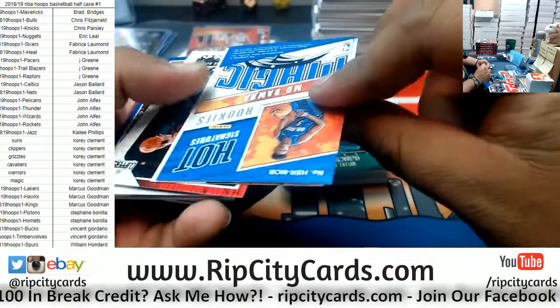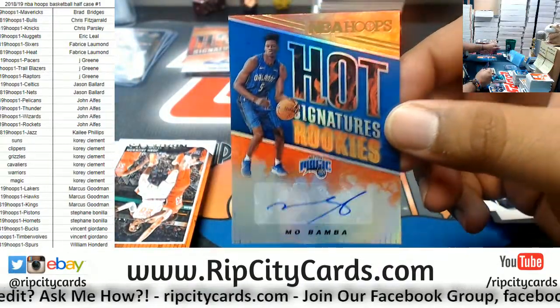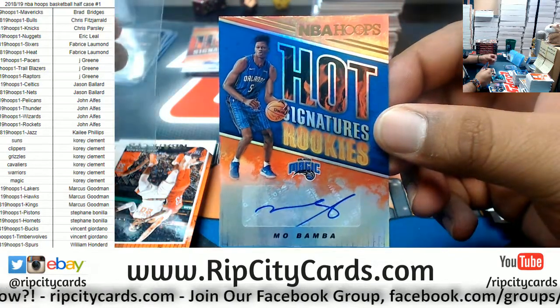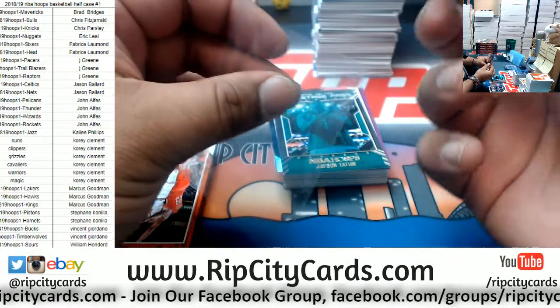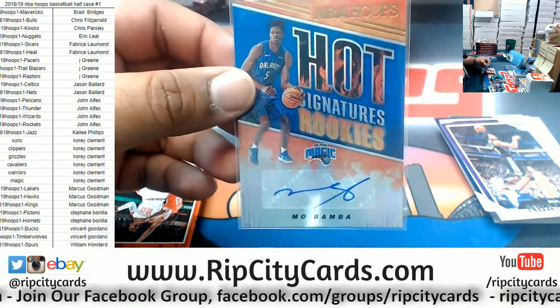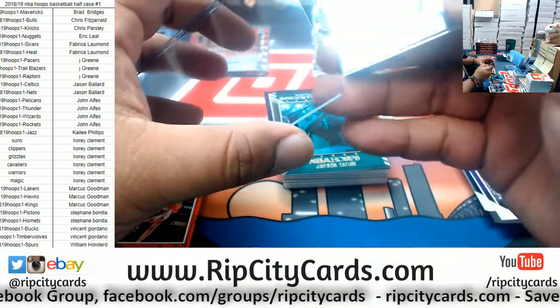Ooh, that is indeed a hot signature for Mo Bamba. That is nice. There you go, Magic. That's a big time hit right there, Mo Bamba. That is nice. Who got the Magic?